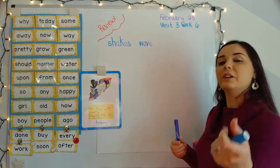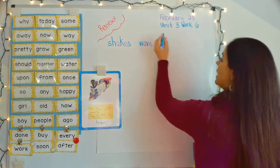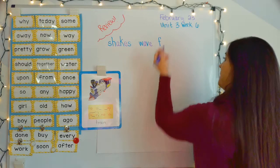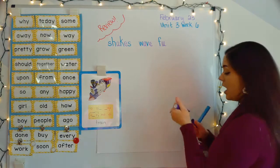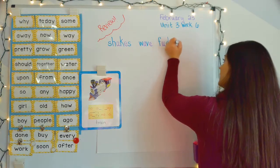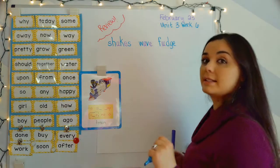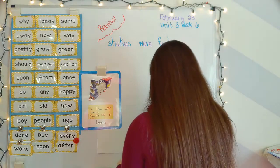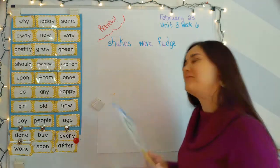Fudge. Your turn. Fudge. So this word actually uses that soft G. F says f. U says u. It's not U blank E, so that U just says the short sound. And D-G-E, if you see D-G-E at the end of the word, it makes that J sound. So that's the soft G. J. Fudge. Excellent.